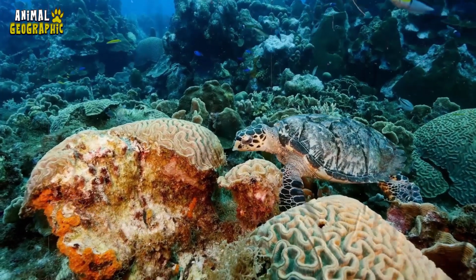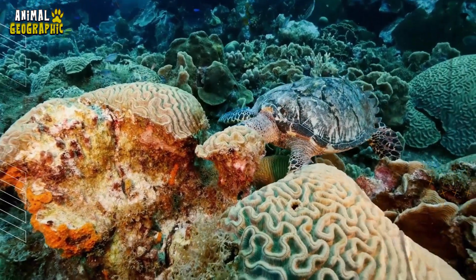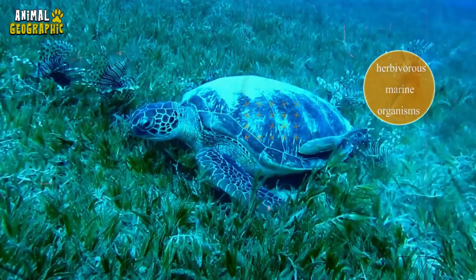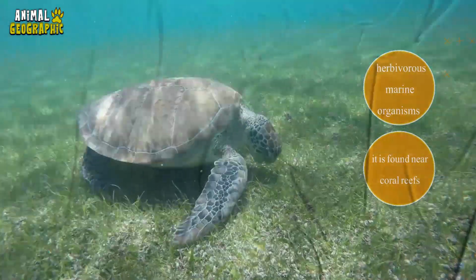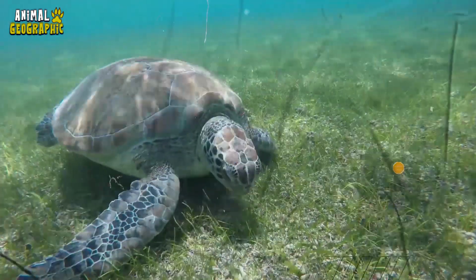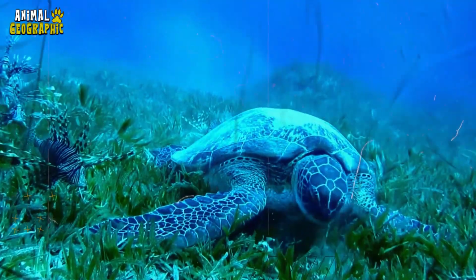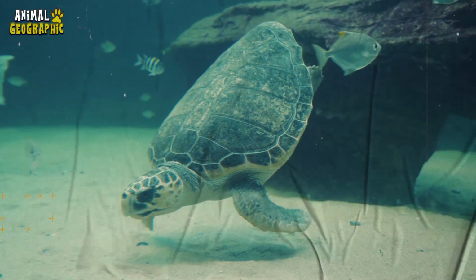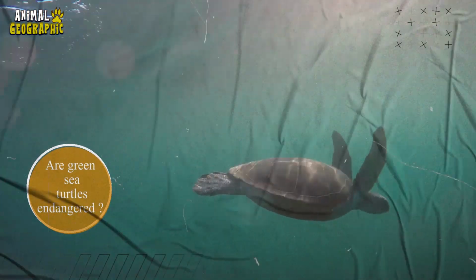The adult turtle diet. The diet of green turtles varies after maturity. They feed on seaweed and algae. In particular, it is considered one of the herbivorous marine organisms, so it is found near coral reefs to ensure that it obtains its diet. Green turtles have taste buds on their tongue that allow them to determine the nature of their prey and whether they are poisonous or not. The green turtle's lifespan. Green turtles are long-lived marine organisms that live from 70 years to 100 years or more. Are green sea turtles endangered?